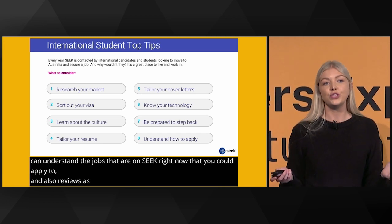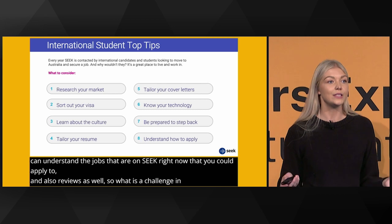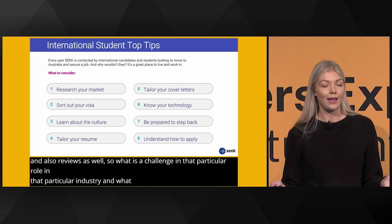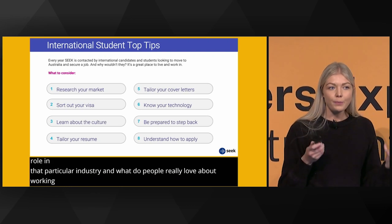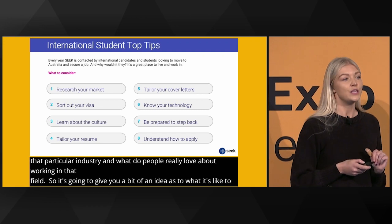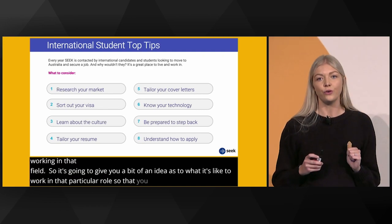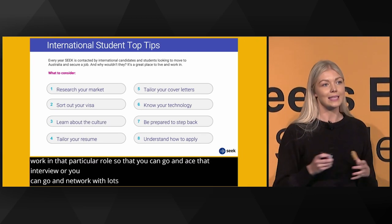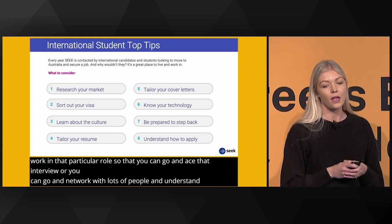So what is a challenge in that particular role, in that particular industry, and what do people really love about working in that field? It's going to give you a bit of an idea as to what it's like to work in that particular role, so that you can go and ace that interview, or you can go and network with lots of people and understand the industry in a bit more detail.